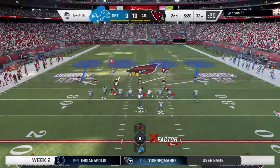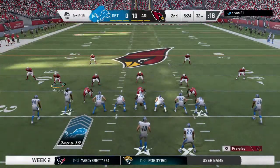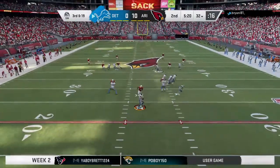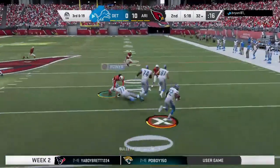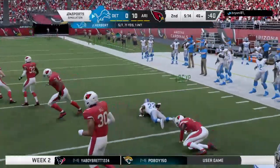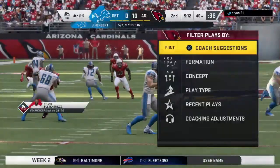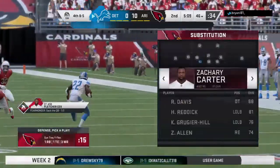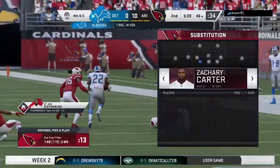Here we go. Cards going nickel, an extra defensive back out there now on 3rd down. Back to throw. Herbert. They'll set up a screen for Breida. 14 yards is the pickup there, but it'll still lead to a 4th down. Instead of throwing it downfield, Charles, they just tried to dump it underneath there. You like the call? I do.